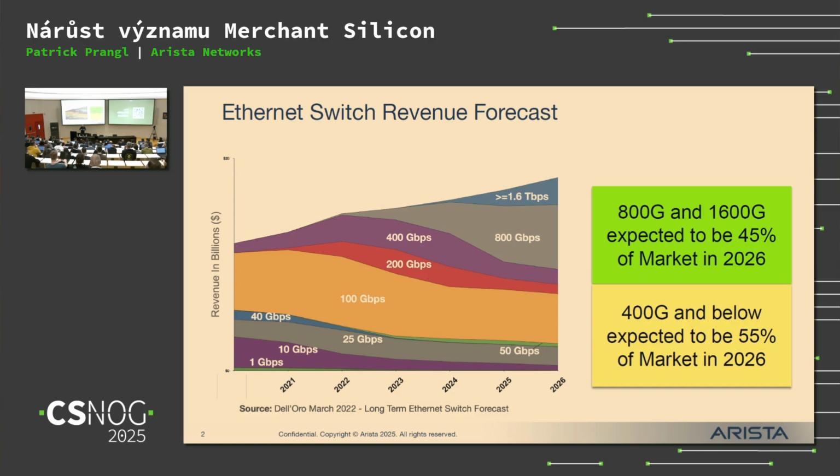It's not accurate right now because of COVID. We had the lead time issues, so the technology shift was by 2 years. So we expect, for example, 1.6 terabit by 2026, so next year, and not like 24, how Dell'Oro was predicting it like 2 years ago.